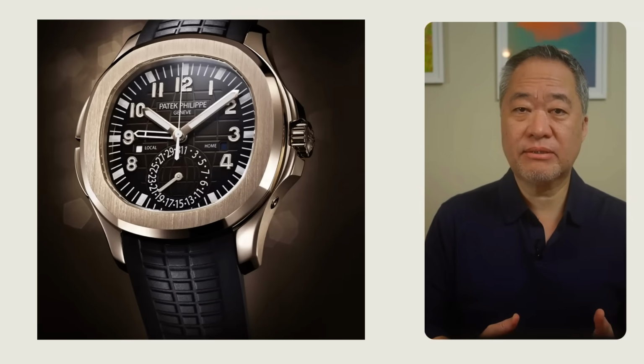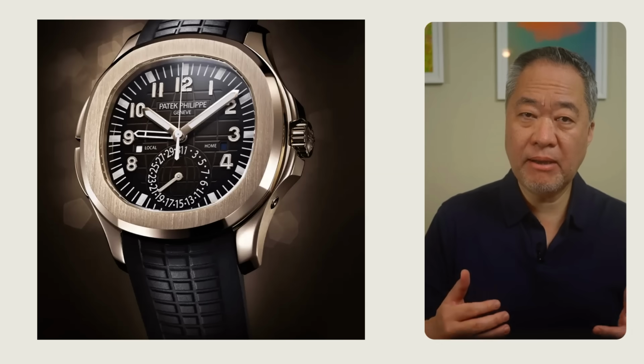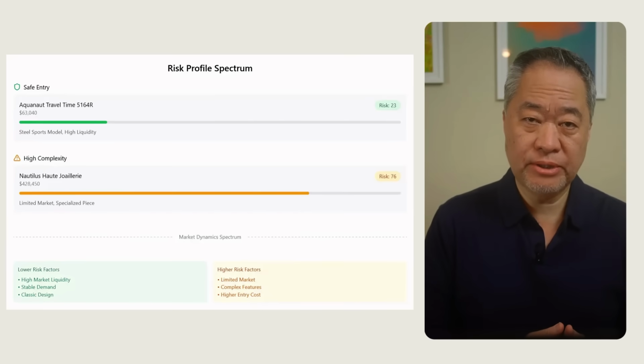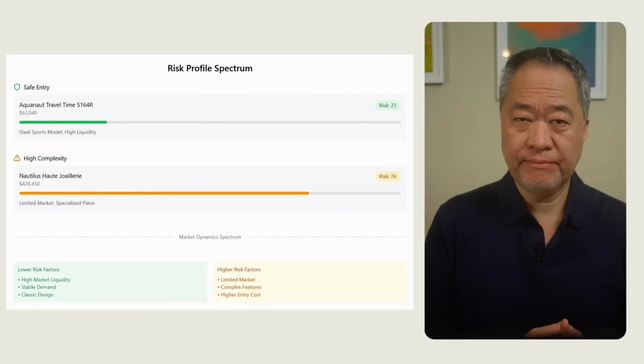Let's consider a different kind of Patek. Take the Aquanaut Travel Time 5164R. It's a fantastic piece, beloved by many, and described here on our spectrum as a safe entry. Notice its retail price around $63,000, and assigned risk profile score a relatively low 23. What contributes to this? Well, as the data suggests, factors like its position as a steel sports model, which often means high market liquidity and stable demand, coupled with a classic enduring design, tend to make it a more predictable proposition from a market perspective.